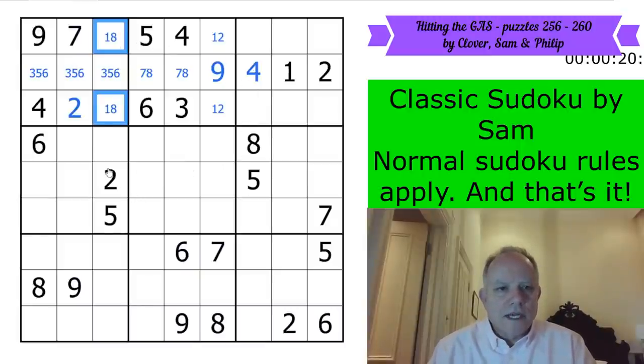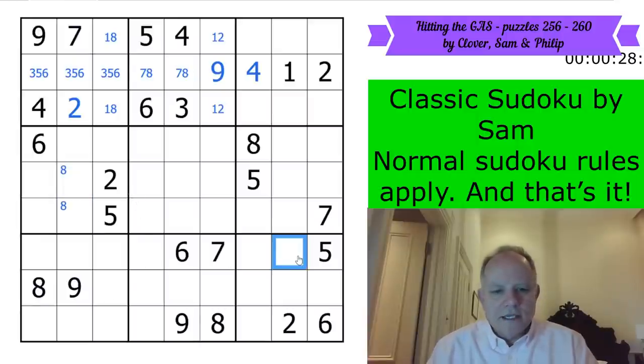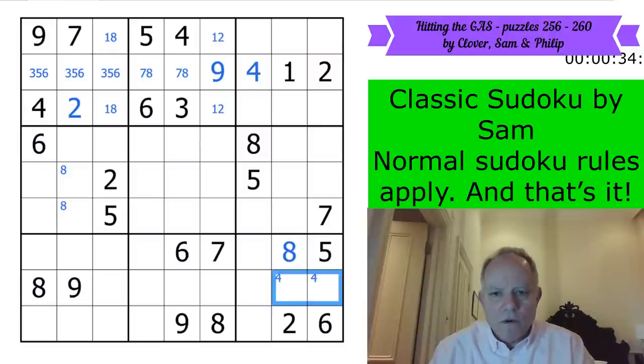Where should I be looking now? 8 is in one of those cells. That's not helpful. Oh, let's. 8 is there. Don't know at the top. 8, 5, 2, 6. So one of these is a 4. One of these is a 5. 8, 9, 5. That's not the way to do it.